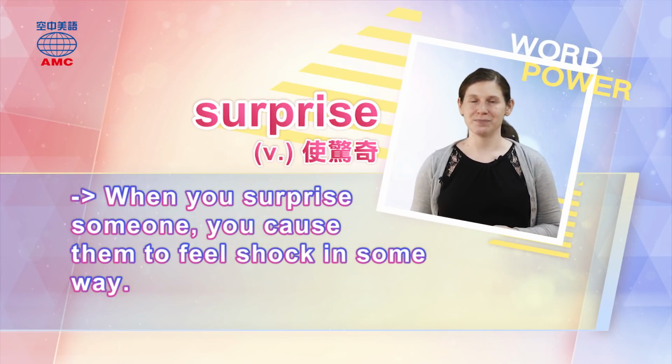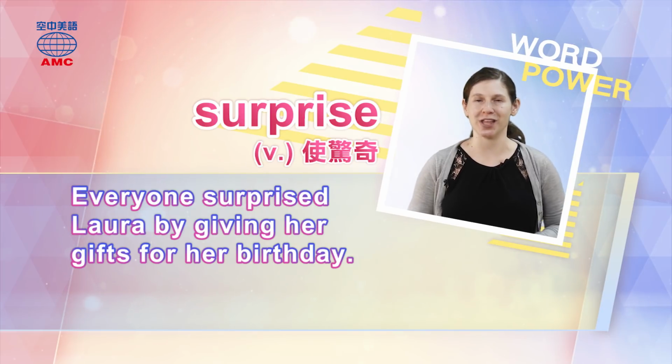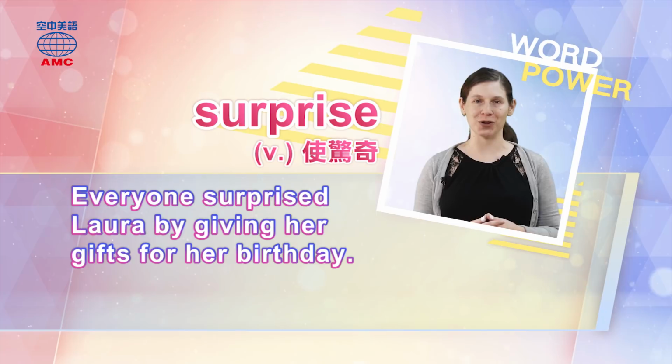Here's an example sentence. Everyone surprised Laura by giving her gifts for her birthday.